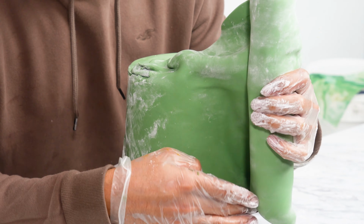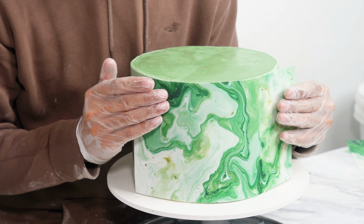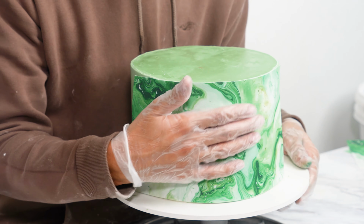And then I wanted to make the bottom tier this marble texture. So to do that, I used an edible image. And why an edible image, not fondant? Because fondant, you can't control it as much when you do it by hand. Edible image, I know exactly how it's gonna look.